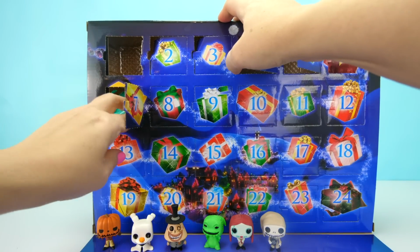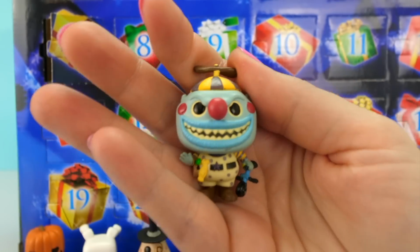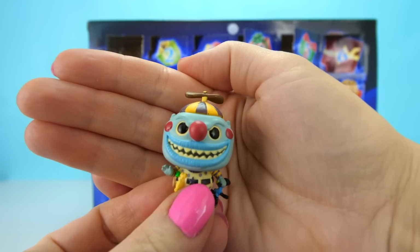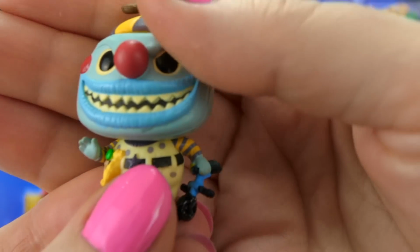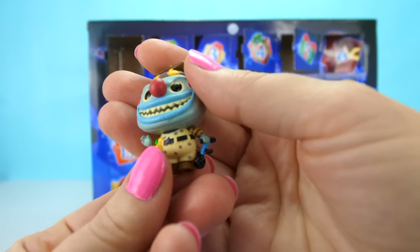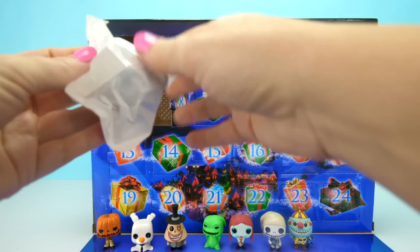Door number 7. What will we find this time? It's the clown with the tearaway face. And just look at that face. How menacing does he look? Those teeth look fierce. That big red nose. Look at his hat up top. We'll get the full 360 here. He has a tricycle in his hands. And the other hand, well, it's waving hello. If that guy came trick-or-treating to my house, I don't know if I'd want to open the door.